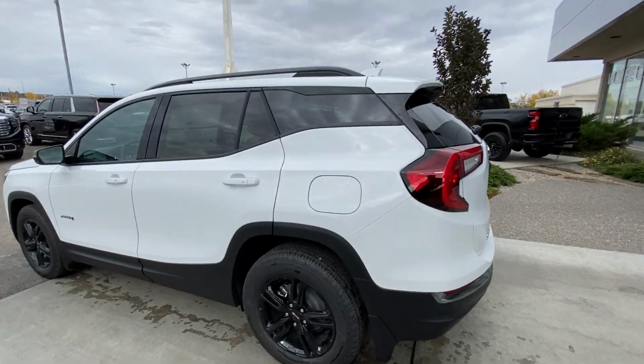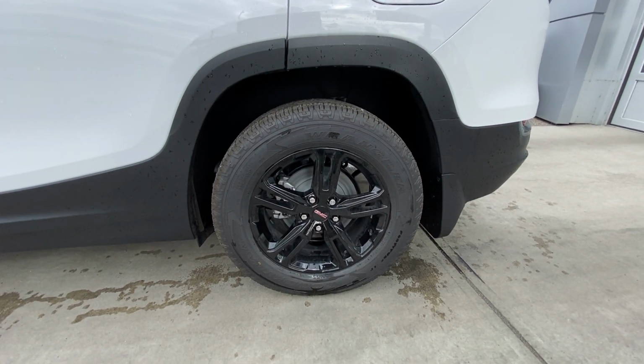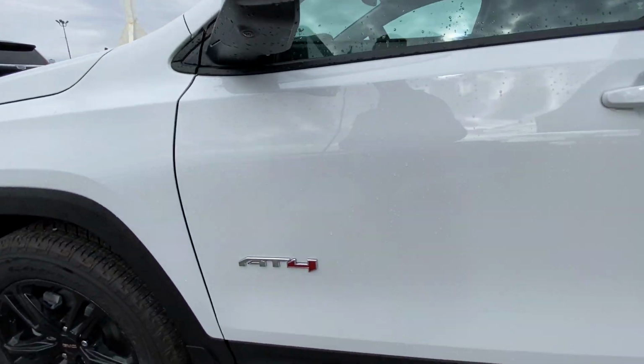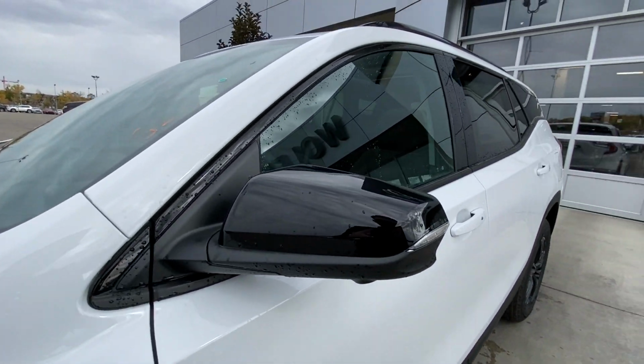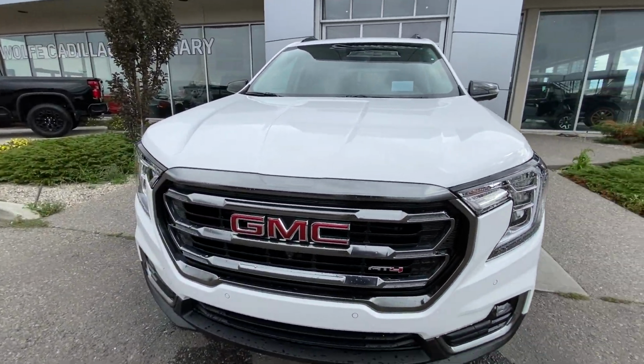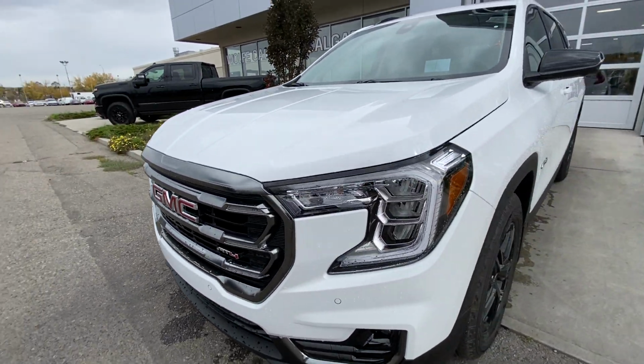Taking a look at the exterior of the Terrain, starting off with the 17-inch gloss black aluminum wheels paired up with Goodyear Wrangler tires. Moving right along, we have paint-matched door handles, AT4 badges on the doors, blacked-out mirrors with LED turn signals. Around the front of the vehicle, GMC badge in the center of the grille, AT4 badge in the grille as well, LED daytime running lights and headlights.